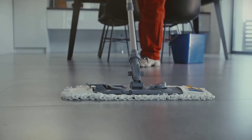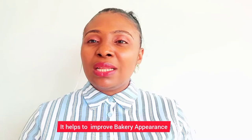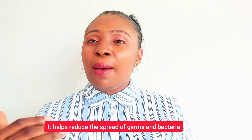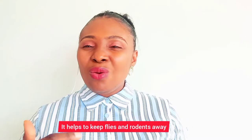Non-urgent cleaning includes washing tools and equipment, and cleaning your work surfaces, your tables. What is the benefit of cleaning as you go? It helps to improve the appearance of your bakery at all times, to ensure that your bakery is clean at all times. It also helps to minimize the risks to your health. It helps to reduce the spread of germs and bacteria. Cleaning as you go also helps to keep flies and rodents away.